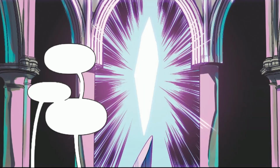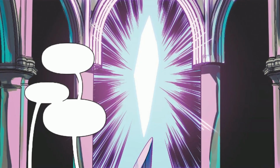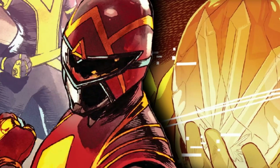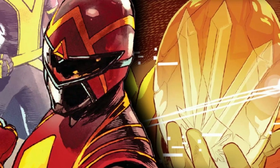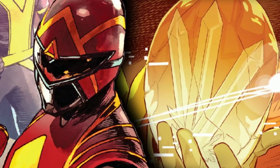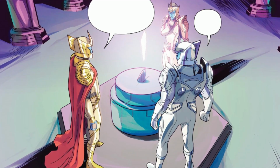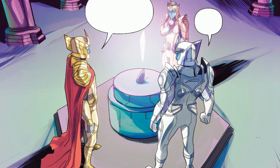Now, before we go further, let's talk about the Zeo Crystal. In essence, the Zeo Crystal is a tremendously powerful object that continuously produces enormous amounts of energy. It played a crucial role in the events leading up to Power Rangers Zeo, and even served as the power source for the Zeo Rangers. Thus, the legendary artifact had to be safeguarded in order to prevent it from falling into the wrong hands, because it had a great deal of power.